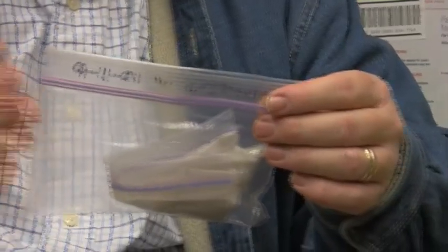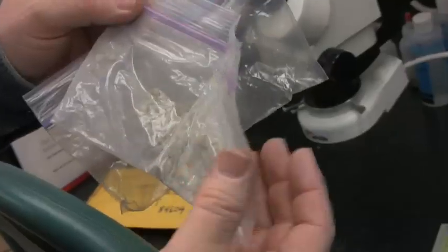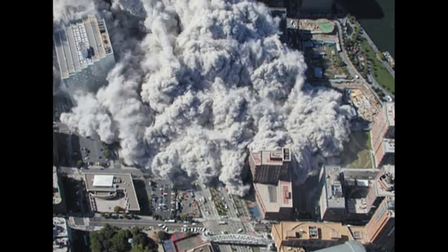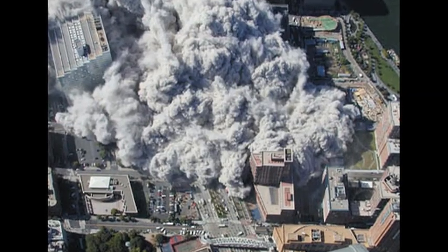Right now we're looking at four principal samples of the World Trade Center dust. We all saw these huge dust clouds as the buildings came down. What's really important then is what's in the dust, because that tells us what happened during the collapse.